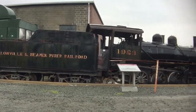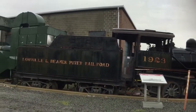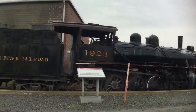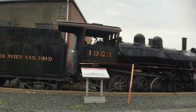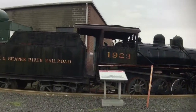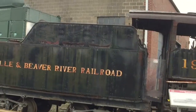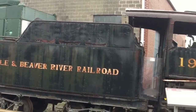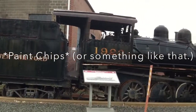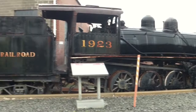We got LMBR 1923, first time I've ever seen this. It's quite interesting to see a locomotive that you've built out of Lego in real life. Now, this is pretty much in the back, so it's not in a very good area in Steamtown, pretty far back, but sorry for the awkward transition. As you can see though, we do have a tender that looks like it has holes in it, so that's... It sits here, so it's not really too much of a problem, but very awesome locomotive to see.